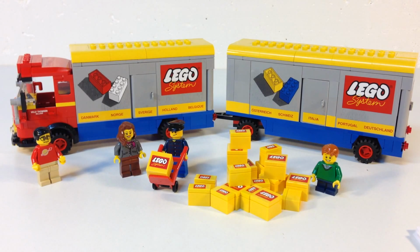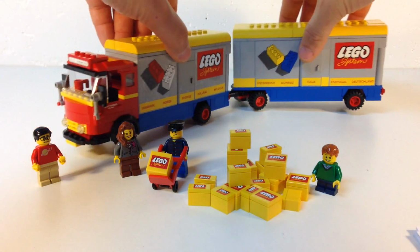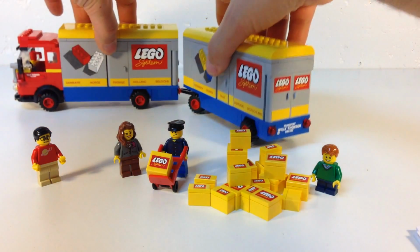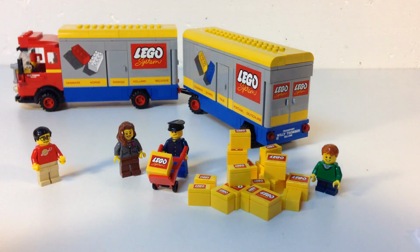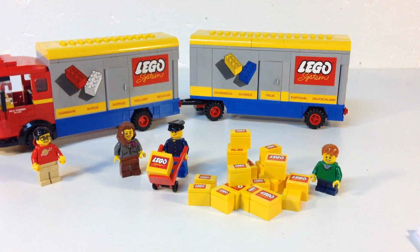They did a really good job of making this look like the original truck with the red wheels, the trailer, the yellow top, everything. Even the way they spelled some things. This is the Villy Thomsen truck. It says Villy Thomsen on the front. And on the back it says Willy Thomsen, with a W instead of a V. And that is intentional. That's the way it is supposed to be.